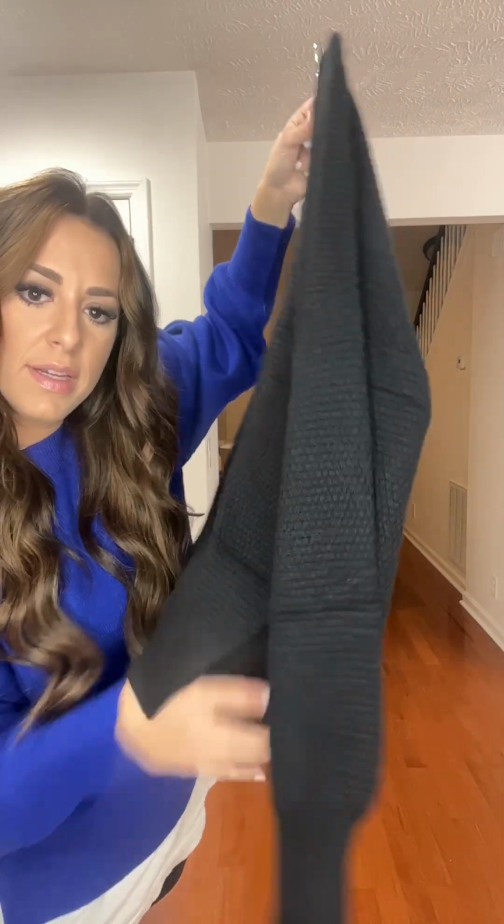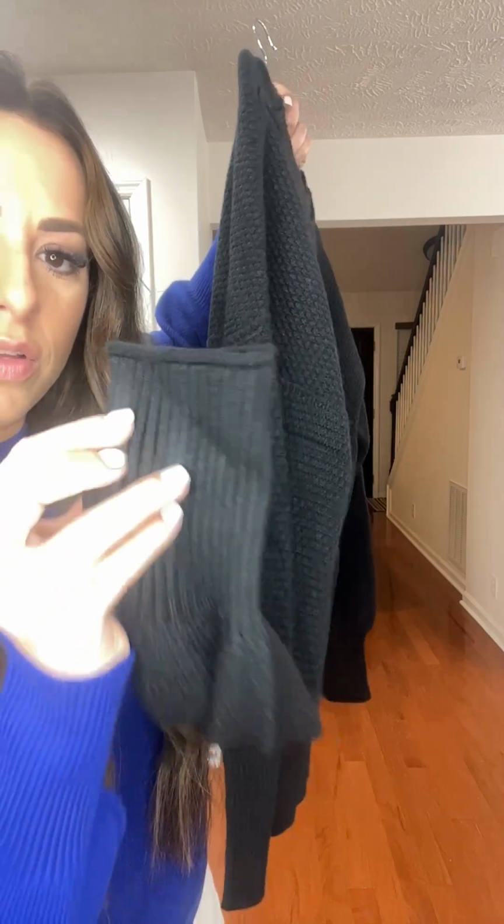Okay. Hopefully it's not glitching. It's got, there we go, a slit. And you can see it's got the same little, and it's so comfy and cute. I feel like this camera is being weird. I hope I'm not about to lose you all. Okay, so cute. Black, and it's so soft.